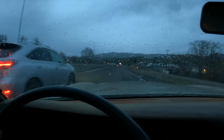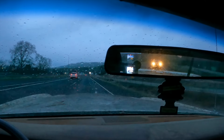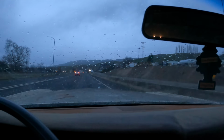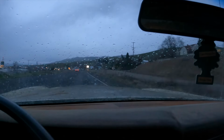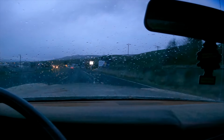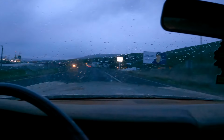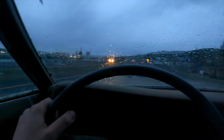Cops like to sit at the bottom of the hill up here. So hopefully my chase vehicle will stay high and tight and we won't have to worry about getting these non-existent tags ran. So we are passing by the paper mill, so we're getting pretty close to home. It's getting dark. We're getting so close. We don't know if it's charging, so we can't really run the lights. Hopefully we can make it.